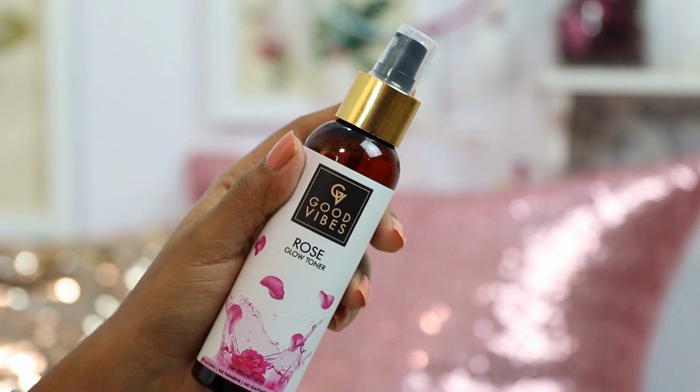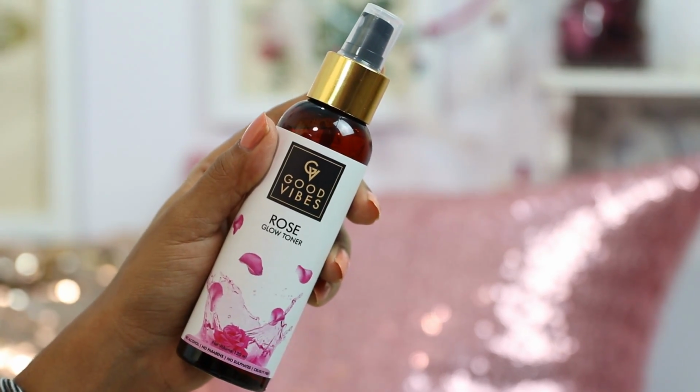Next, I'm going to talk about the Good Vibes Rose Glow Toner. Now, obviously, when you hear the word toner, you just know how to use it. Plus, it's a rose toner. So, your first thought obviously will be, just to use it as a rose water.